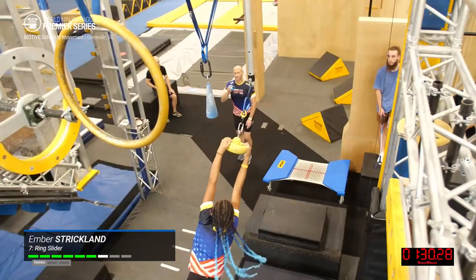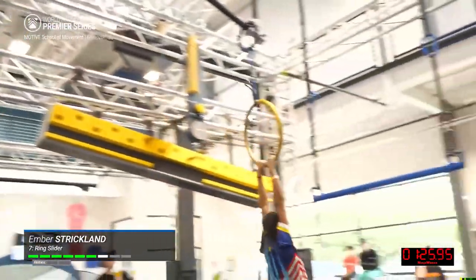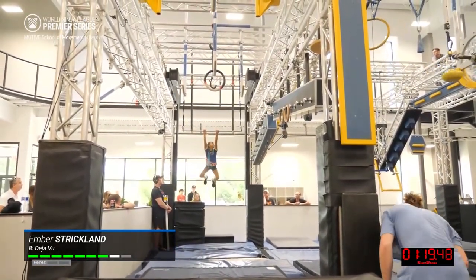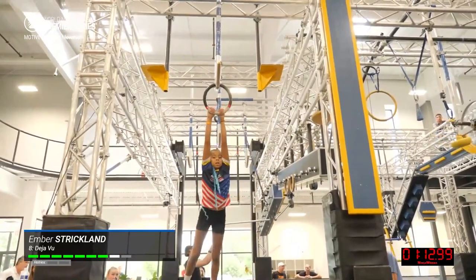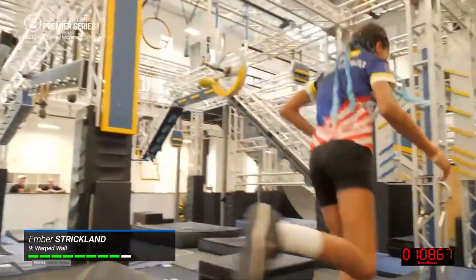Yeah, Ember didn't look as comfortable on the spinal tap as some of her other athletes, but not a problem for her. Goes for that skip. That skip almost looked more natural for her than it would have to go to the cone. Hops right off on Deja Vu. Has the wingspan to reach, and she's just going to match and pop one skyhook. One pull and going, hitting the dismount.